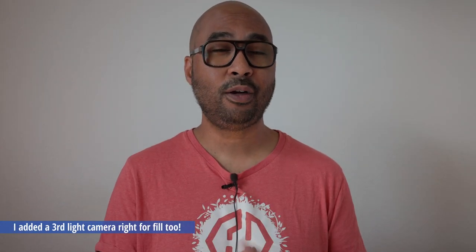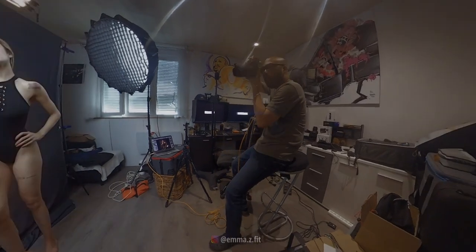My main light is placed camera left, and I'm also using as a hair light two NANlite Pavotube LED lights slightly above her. The two Pavotube LED lights are set at 3200 Kelvin. My main light is at 5600 Kelvin. And for some shots, I used a reflector to fill in the shadows under her chin.